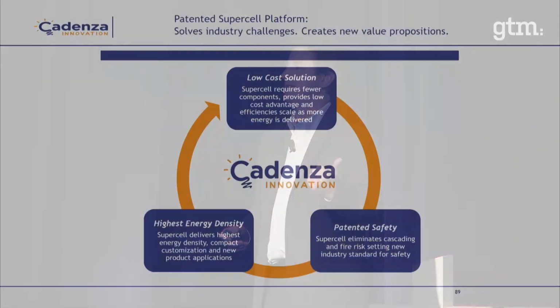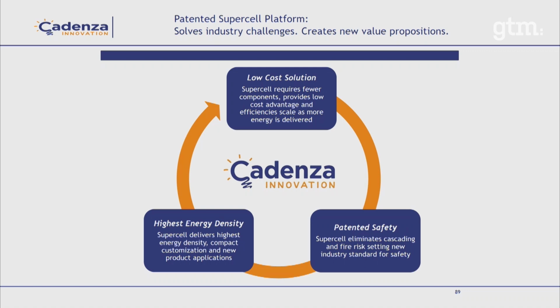We've developed a new technology. We've got a team of people that's been working in lithium-ion for decades. And we recognized that improved safety is a critical need in the industry, especially as lithium-ion starts to scale to larger systems. So we developed an improved safety lithium-ion technology. We recognized you have to do that at low cost. If you don't have low cost, the markets aren't going to grow. And we also recognized that if you can achieve this improved safety technology idea, you can actually package the higher energy density. So improved safety, low cost, high energy density, these are the fundamental pillars of lithium-ion technology. And that's what Cadenza Innovation is all about.